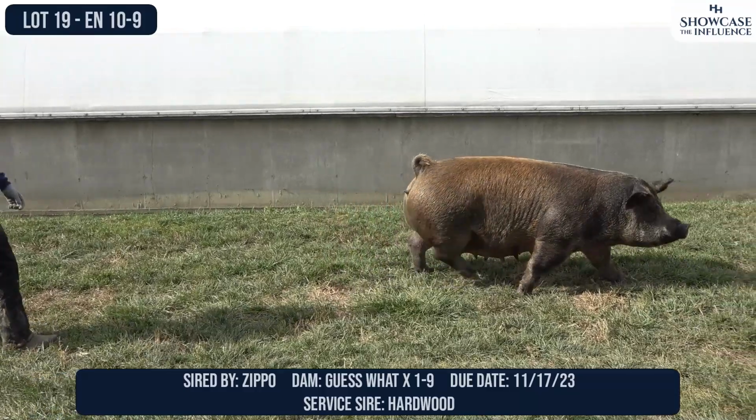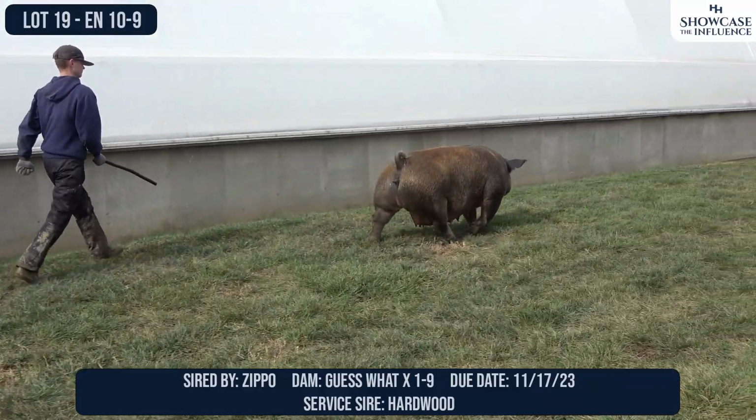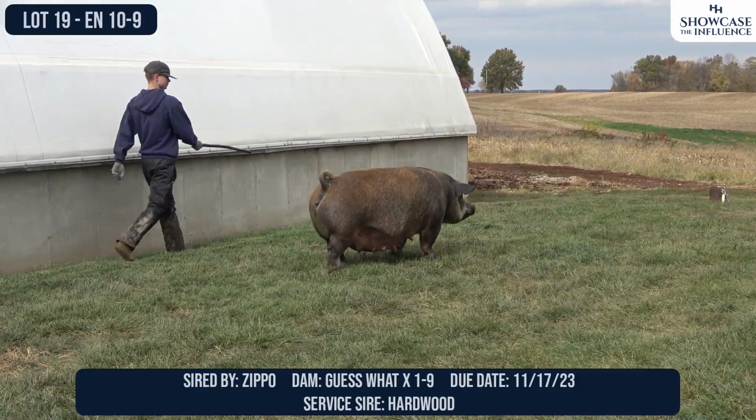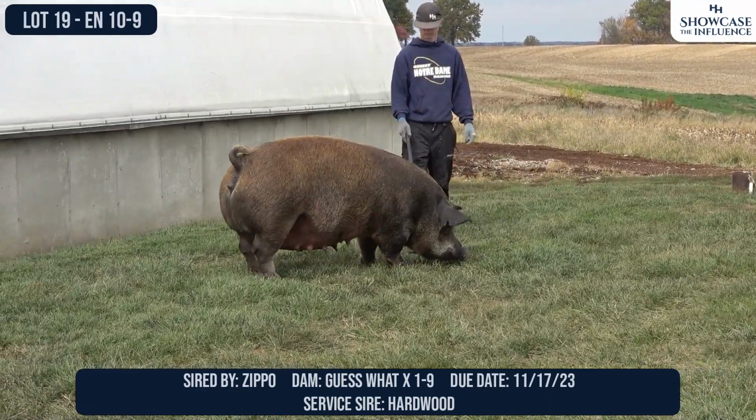This one bred to Hardwood I think will be incredible. As you can see, this sow gets her fair share of feed, or more than her fair share, but this body shape, dimension, internal body cavity, that's all real stuff there in 10-9.